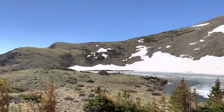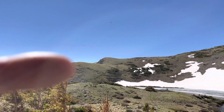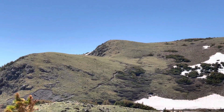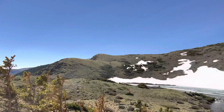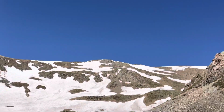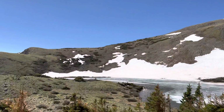Beautiful. There's the trail there going up that ridge. Take us up to Wheeler Peak. Go up around the back side of that. It's over there, you can't see it. It's on the backside of that. We're gonna go over here and chill for a little bit.